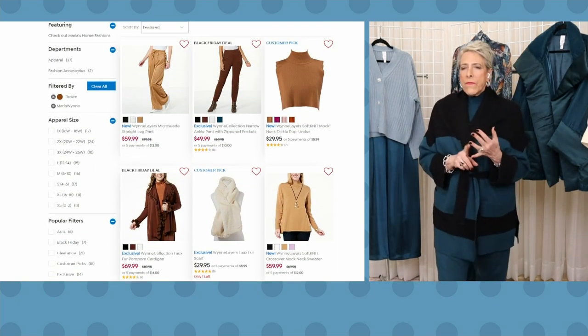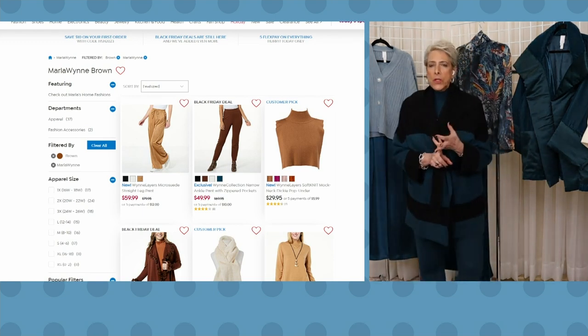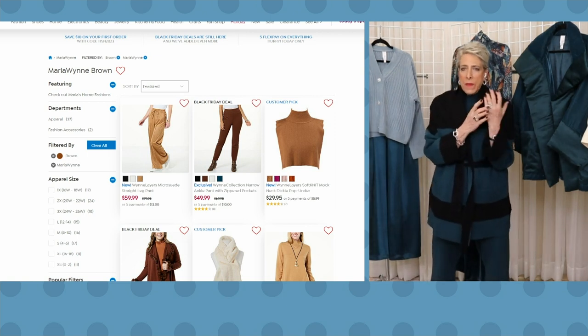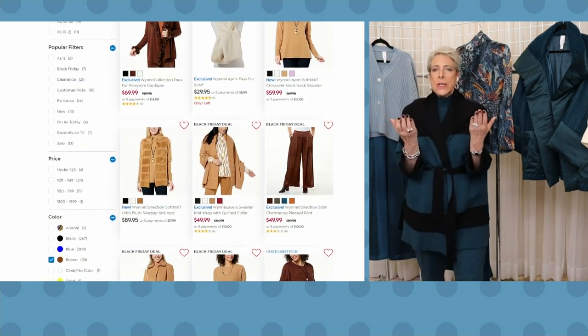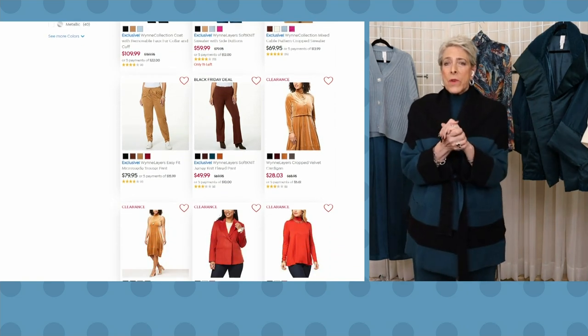You're going to mostly find the camels, dark camel, light camel. You're going to find bitter chocolate, you're going to find chocolate. The reason I don't just call something brown is because I do use different tones for different reasons. It's funny when you're developing a collection, sometimes you think, well, I want brown. And you go, well, you've already got brown. Why do you need another brown?